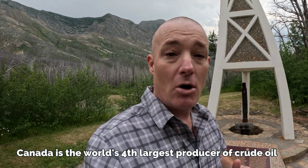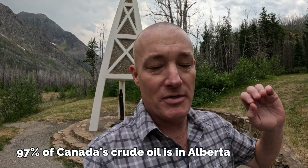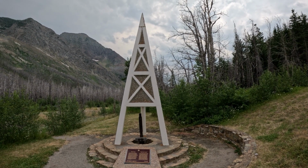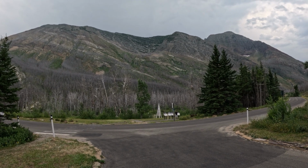And if you don't know, Alberta is basically Canada's Texas. This is oil and gas country out here. The big Fort McMurray, but there's oil all over the place out here. This is Alberta's bread and butter. It's Canada's oil, basically. So anyways, kind of cool to see this out here in the Rockies.